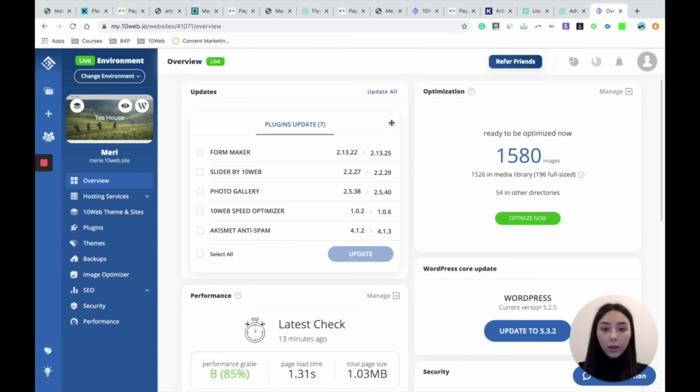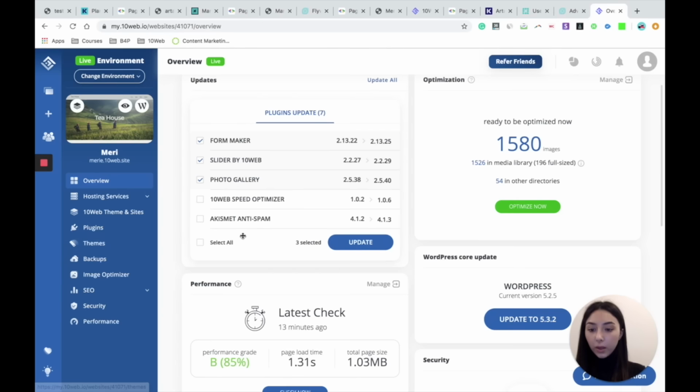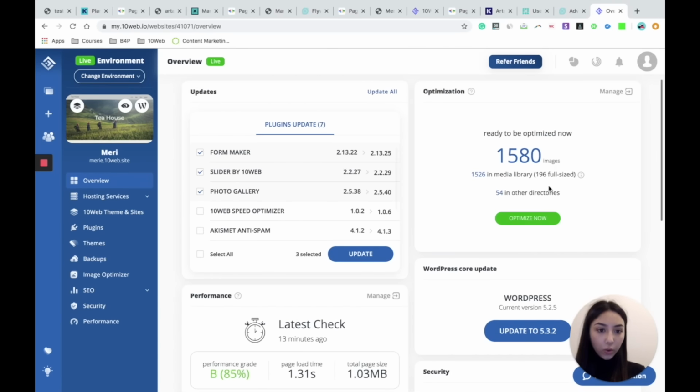You get a plugin manager over here, and remember, this is something I mentioned with Kinsta. They didn't give you the chance to upgrade or make any changes using their dashboard, but with TenWeb you can always select a few plugins and update them. There is more information about it in these sections, so this is just a quick overview of what you get.